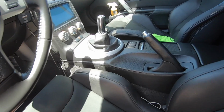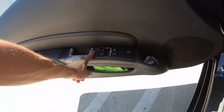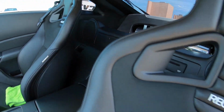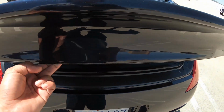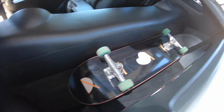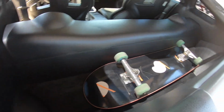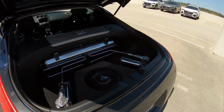Still have a few things I want to get in carbon, like this thing, these, just a few more little things in here. But other than that, just like it nice and simple and clean in here. Officially gonna have no trunk room anymore. The only trunk space I had was back here for my skateboard. But the cage bolts up here in the back and then behind the seat, so I'm not gonna have this anymore either. It's all good though.